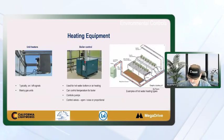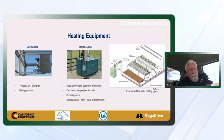Heating equipment. Most of the greenhouses you're going to go to, you're going to find unit heaters. These will be of multiple varieties. They'll either be gas or propane, or possibly hot water. The hot water ones are fewer, but they are out there. And basically you provide heat either by having a burner run or by hot water going through a radiator and a fan behind it pushing air.